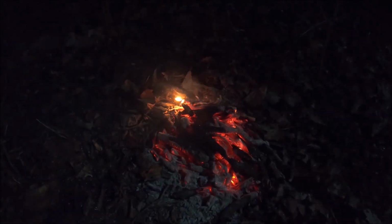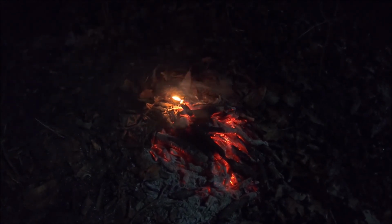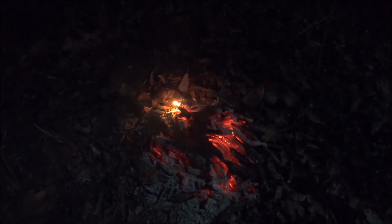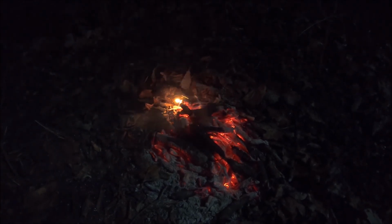So I pretty much burned up everything that was in there, so here in a little bit I'm gonna grab a big pile of wet leaves, pile it up on top, and stomp on it, get it all nice and soaking wet, and get the fire out. Yeah, there's no way that's gonna start back up again. It is soaking wet. Time to head in the tent, get out of the cold breeze.